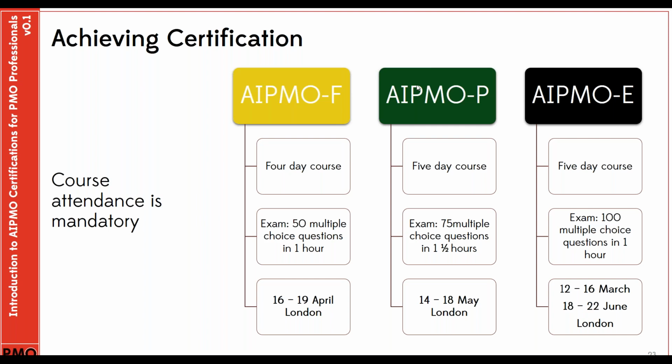I think the other thing worth saying is that there is an expectation that there's probably at least a 12-month period if you're doing the foundation course, and that's the right level for you. It would typically be at least 12 months before you might be ready to do the practitioner course. And again, not everybody's typical, but typically it would be another 12 months before you move on to the expert course.